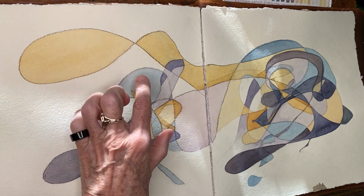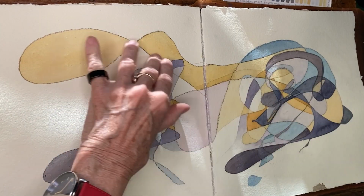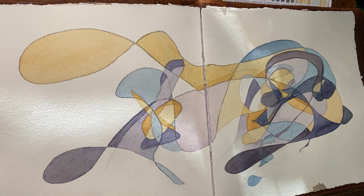These ended up being the same. Imagine if I had made this a purple or a blue. There would be no flow going across because all of a sudden it would change. Same thing here. So originally I had not envisioned that.